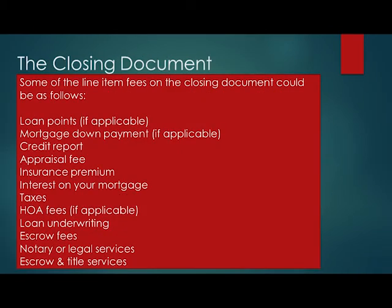The closing document. Some of the items on the closing document could be as follows. Loan points, if applicable. Mortgage down payment, if applicable. Credit report. Appraisal fee. Insurance premium. Interest on your mortgage. Taxes. HOA fees, if applicable. Loan underwriting. Escrow fees. Notary or legal fees. Escrow or title services. It's a rather long list. Some of them apply, some of them don't. It all depends on your unique situation.